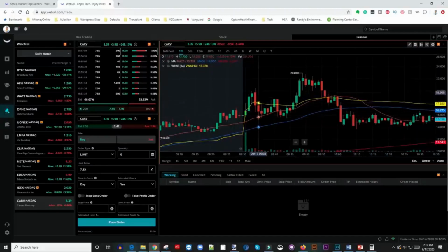So the way I go about it is I look at VWAP. If my price is right on the VWAP, I'm not going to place a trade. I just keep watching it. If it dips underneath the VWAP, at that point, which is some kind of consolidation, I don't trade it. I just hold it. And again, this is my strategy.